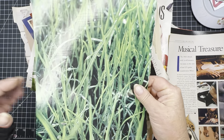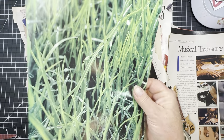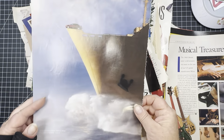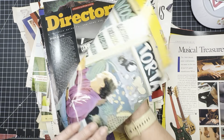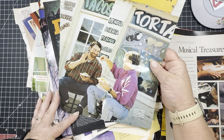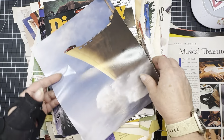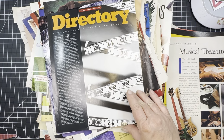I love that. It's just grass with the dew. You see the dew falling off of it? This one I thought was cool and might make a cool background. Or did I take it for this side? No, I think I took it for this side. I'm going to put it in backgrounds for right now.